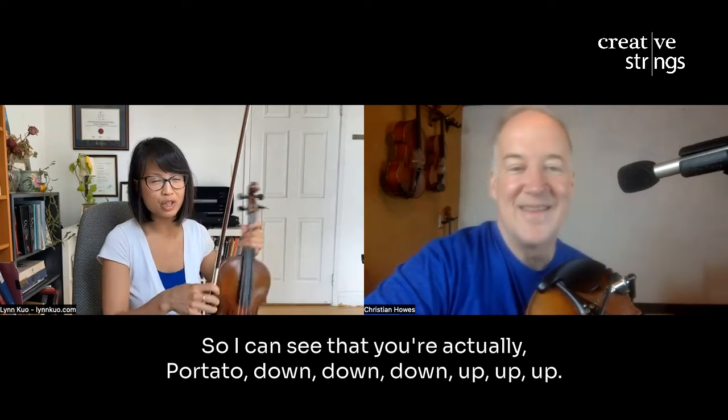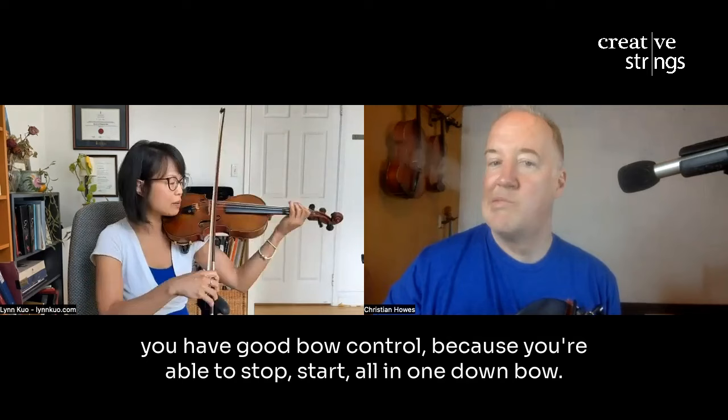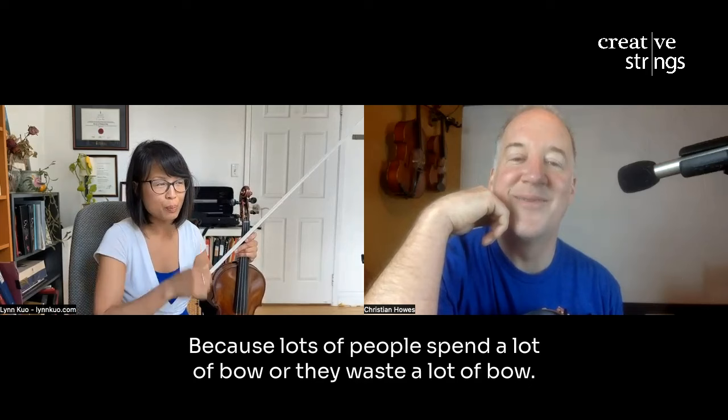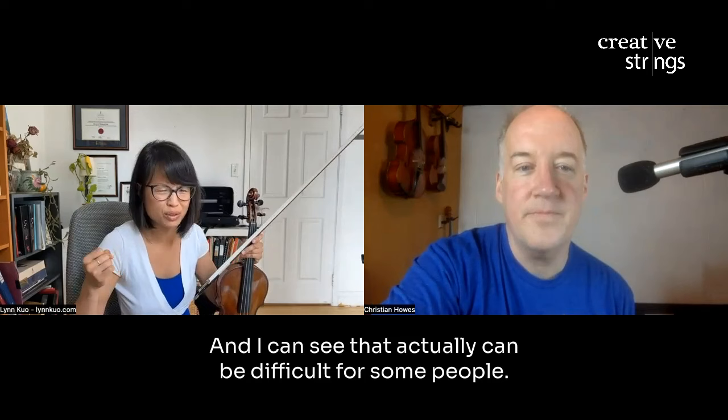Yeah, and I love that conservation because that shows me that you have good bow control because you're able to stop and start all in one down bow. I mean, that's the beginning of up bow staccato and down bow staccato. But that's really cool. I like to see that, to have a visual, because lots of people spend a lot of bow or they waste a lot of bow. And I like the fact that you're able to control. I can see that's a good skill to have. And I can see that actually can be difficult for some people, because I think it's instinctive for people to go back and forth, like you said, right? But that would be more difficult to control.